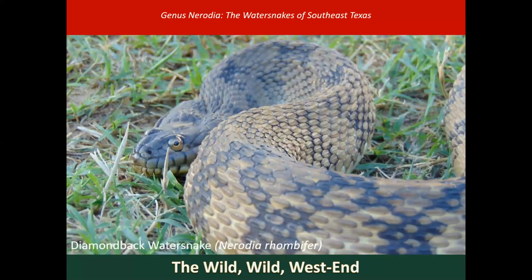So this is probably our largest, despite the snake I just showed you in the last slide. This is probably on the whole our largest water snake in the county. This is the diamondback water snake. You can also, in this photo, common thread here, you can see clearly those labial bars, those bars right there on the face, identifying it. Also, you can clearly see those keeled scales in this photo.